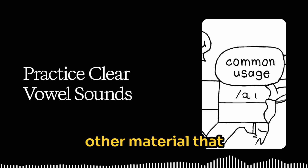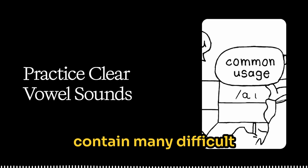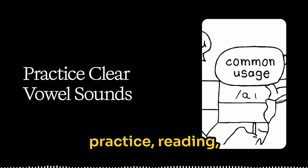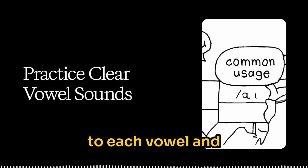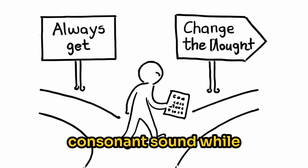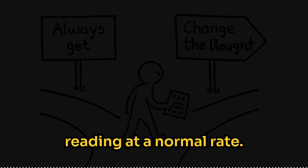You can research other material that contains many difficult combinations of sound. Practice reading and record to hear my voice giving full value to each vowel and consonant sound while reading at a normal rate.